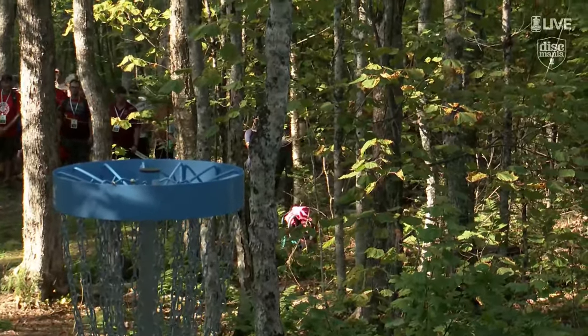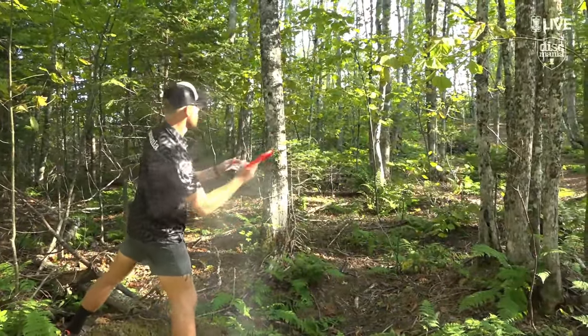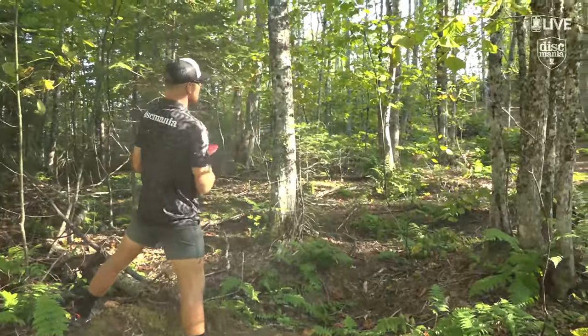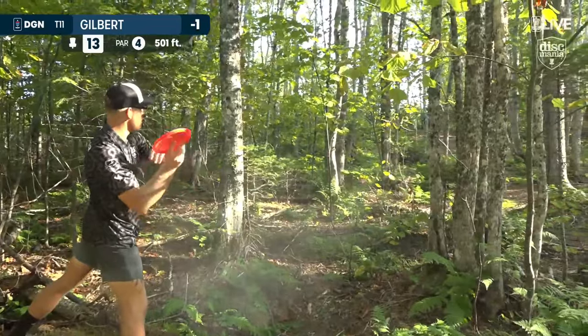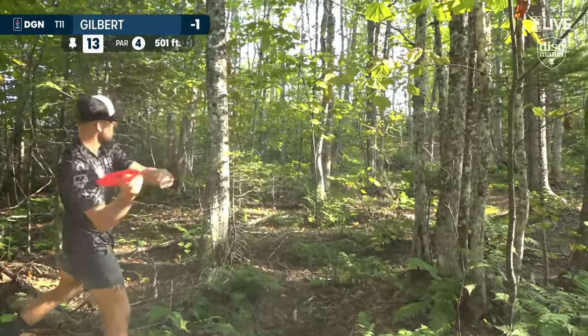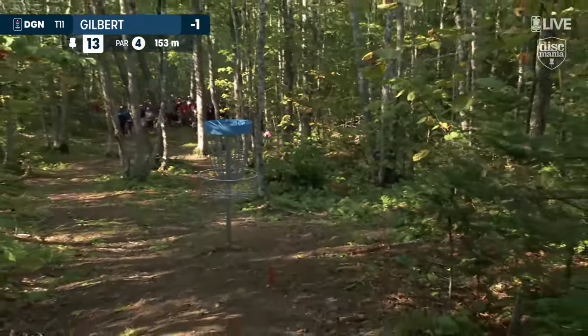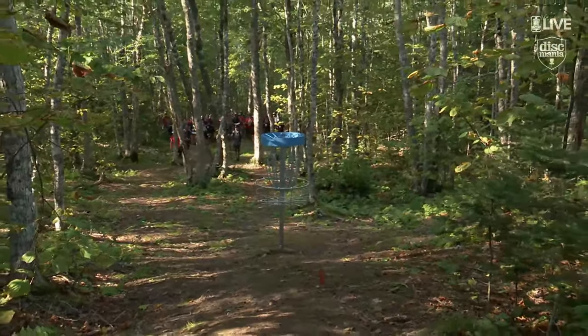And we continue trudging. Babcock's got just a couple of trees between him and the basket. Looks like the hurricane totally missed this area. Underbrush is very high here. This is his third. Oh, what touch. That was really well done.